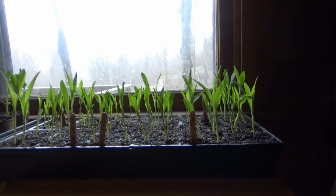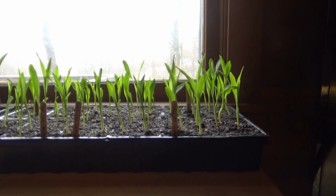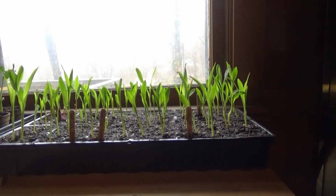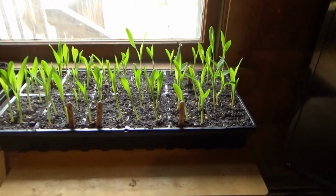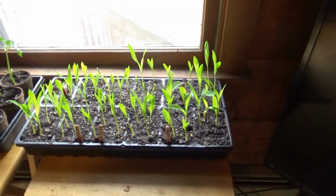But this is what I got going, still in the windowsills, which again is probably out of the ordinary for most of you, but we'll see how it goes. So there I planted 68 corn seeds, and I think 62 of them came up. So I mean, they look great. I don't know how that's going to go when I go to transplant them, but we'll just see. But they look good.